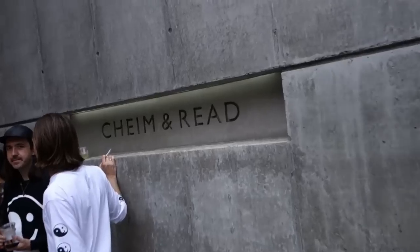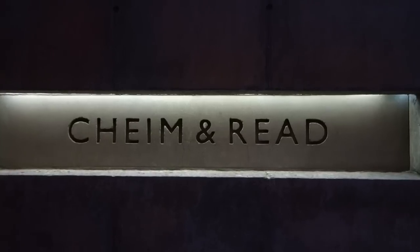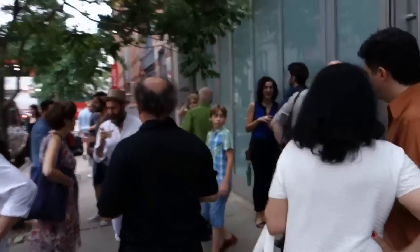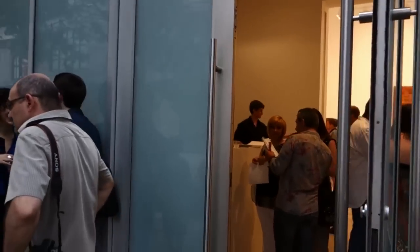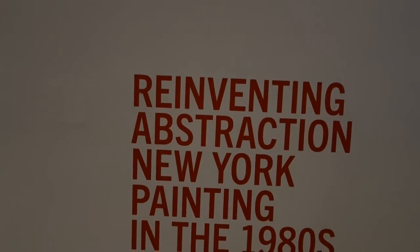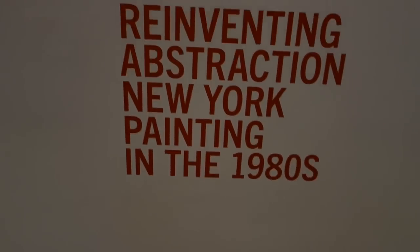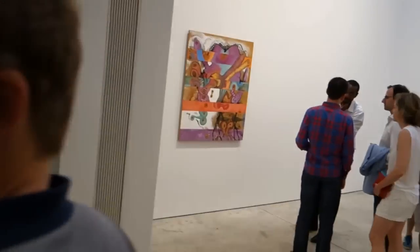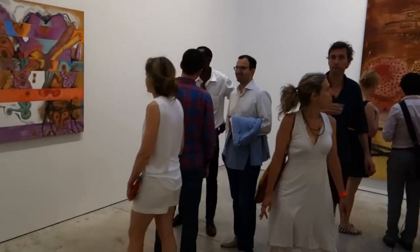Kalm again, the bike, bringing another half-ass production, and we're dropping here at CHEIM in Reed to see an exhibition titled Reinventing Abstraction, New York Painting in the 1980s, and the show is curated by Raphael Rubinstein.